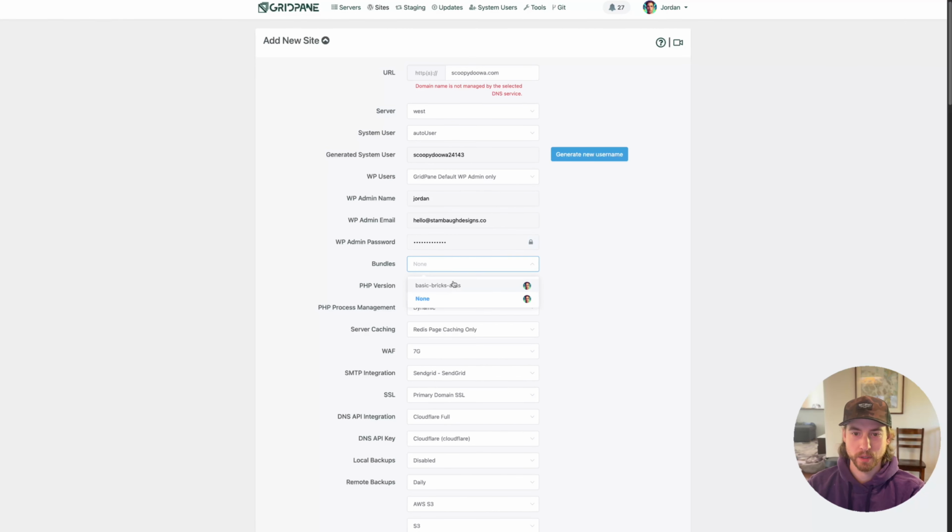You can actually install bundles here, so if you did want to develop directly on your hosting and you didn't want to pay for InstaWP, you can have a bundle. This takes plugins and themes that I'm hosting on Google Drive, and you pass that URL to GridPane. GridPane grabs all of the code off of Google Drive and installs a bundle for you, and you can have different presets here for setup.